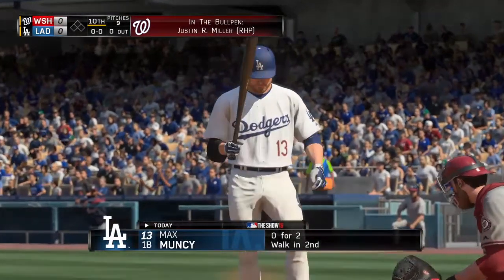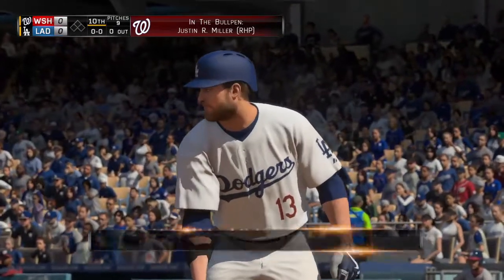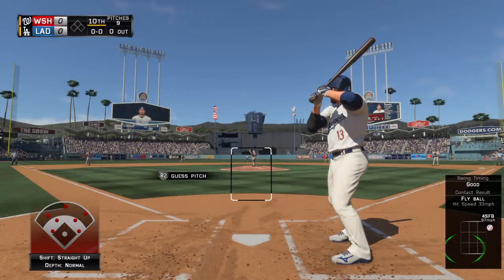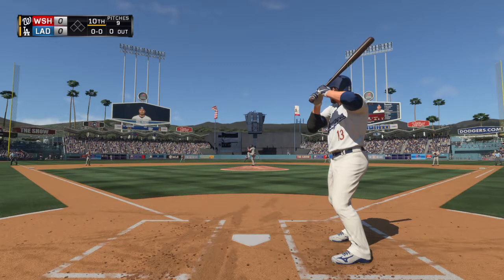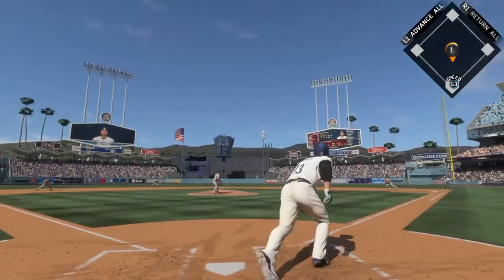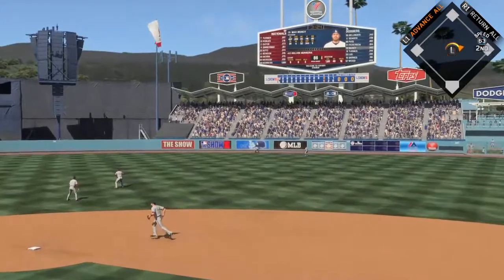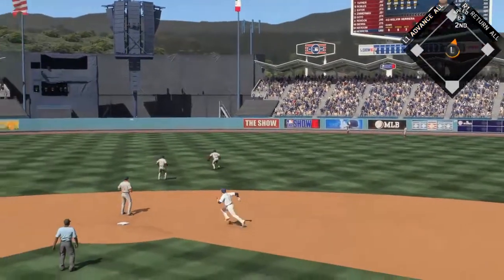Max Muncy steps in to get the home side started here in the 10th. Still no runs on the board for either team, and it might come down to who can manufacture a run first. Now some action out in the bullpen as a lefty and a right-hander begin throwing. First offering on its way. Pulled toward right center field. Robles is in pursuit, but he won't have a play. This is down and into the gap.